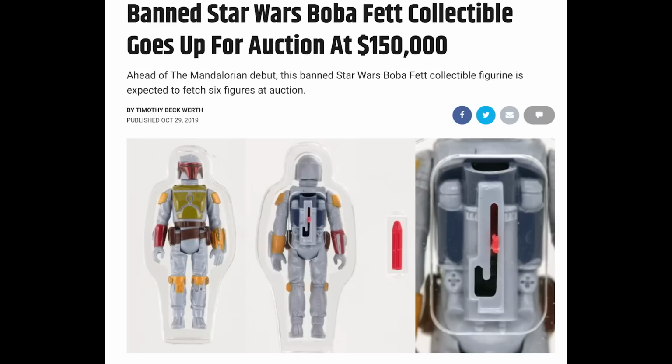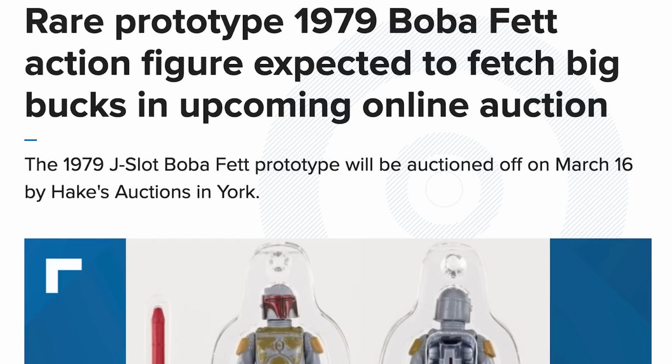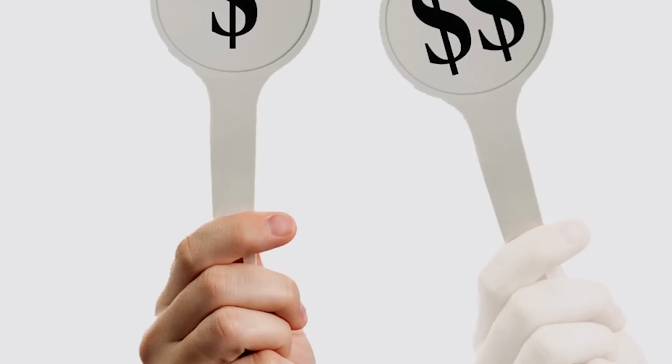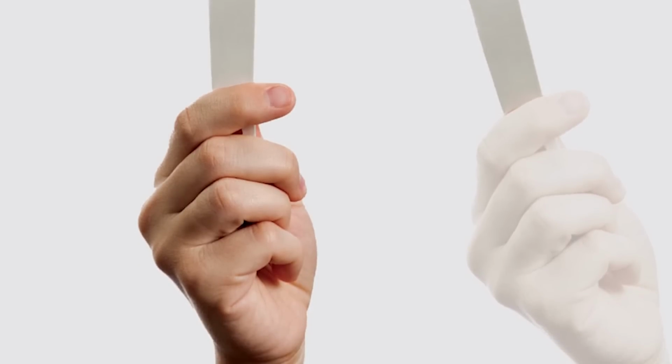Back in 2019, the same auction house sold another rocket-firing Boba Fett prototype for $157,500. And the media interest generated around this sale helped perpetuate this positive feedback loop that drove the most recent sale to the $200,000 mark. And again, we never learned who the buyer was. Shill bidding is also a massive issue, and when auction houses like Hakes keep the identity of their bidders confidential, it is easy for them to get away with it.